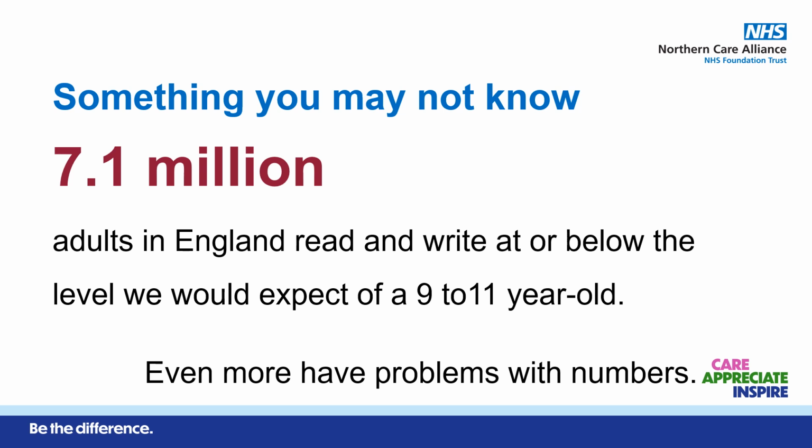To get us started with the context of health literacy, in England, about 7.1 million adults read and write at or below the level of a 9 to 11-year-old in this country. If we think about numeracy skills, ability to do maths, the number is even higher.